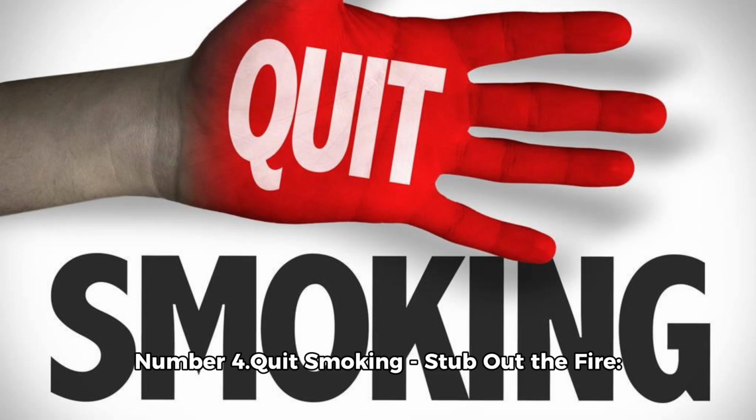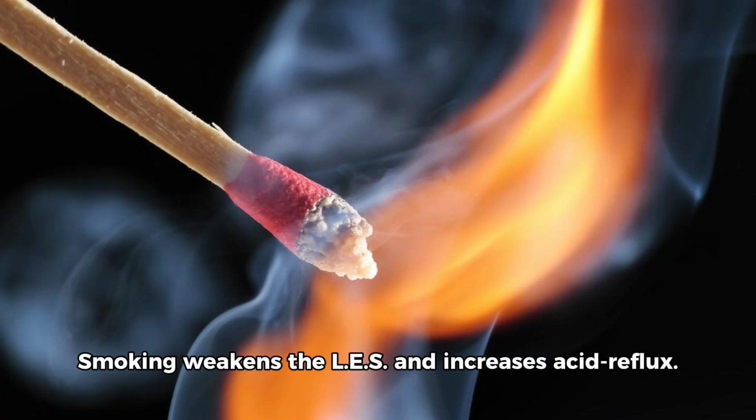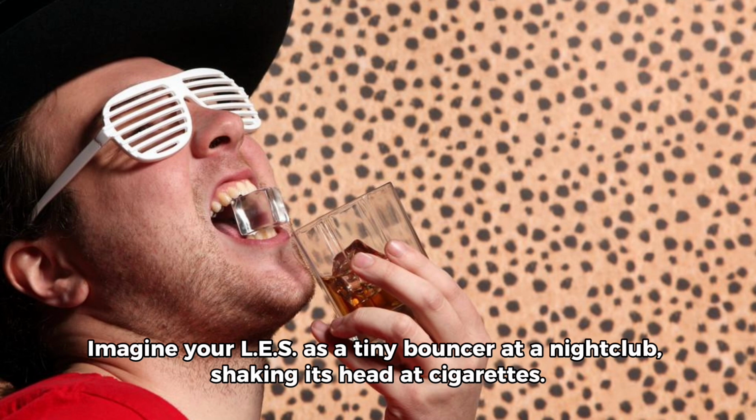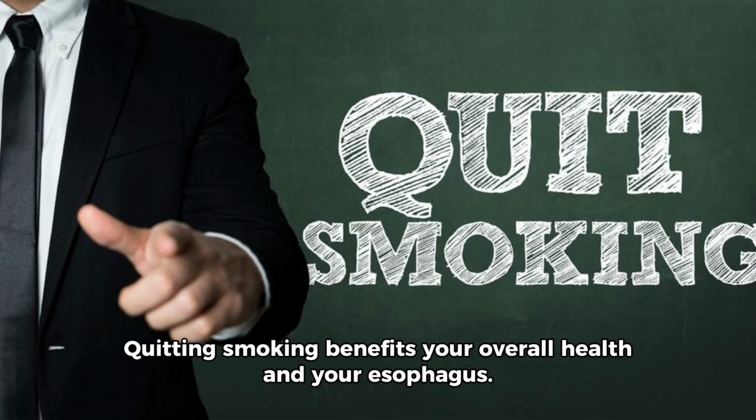Number 4. Quit smoking. Stub out the fire. Smoking weakens the LES and increases acid reflux. Imagine your LES as a tiny bouncer at a nightclub, shaking its head at cigarettes. Quitting smoking benefits your overall health and your esophagus.